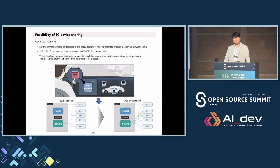The major latency for this frame is approximately 5 milliseconds. Overall, this sharing mechanism allows for seamless and low latency sharing of camera sensor data between SoCs. That means enhancing system performance and user experience.